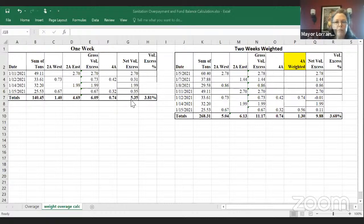So the net village excess is 5.35. And that comes out to 3.81% of the total trash collected that week by the commission.